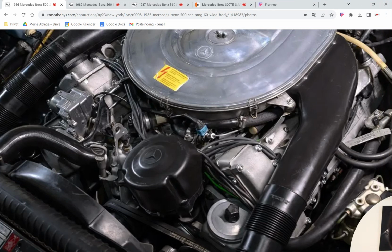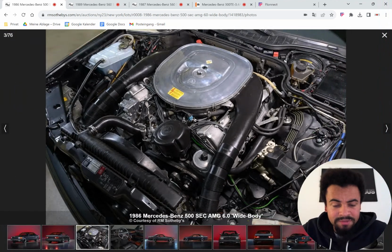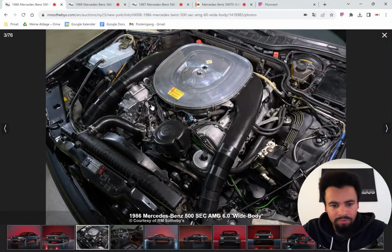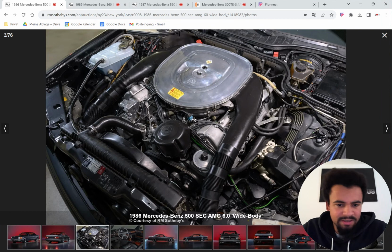We can see some sealant. This is the valve cover, and this is the cylinder head, and there's just some sealant coming out of here, which is not the most beautiful thing to do. I guess that could have been done better, could have been done nicer. Normally you would clean that up and make it look real nice, especially with a car like this that's estimated to sell for over $500,000.